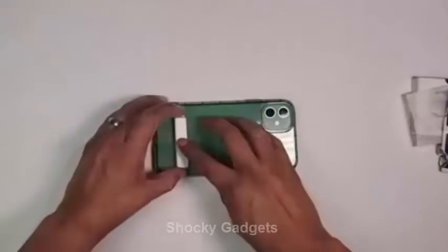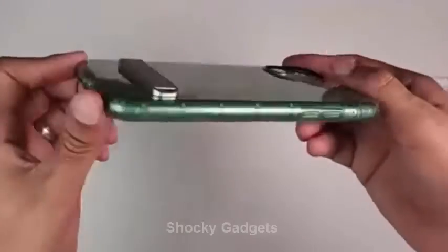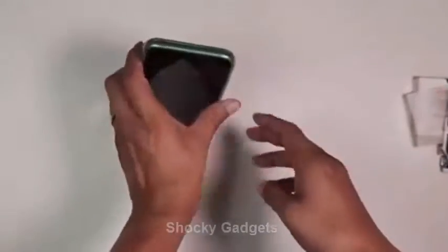If you just want a small mobile stand that helps you use your mobile vertically and horizontally, then this stand is perfect for you.